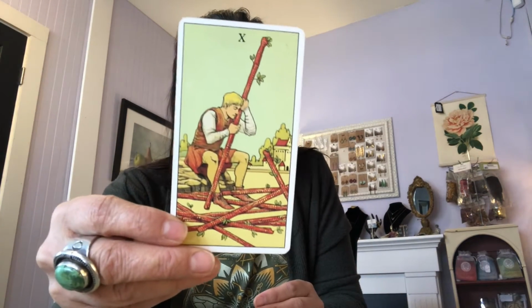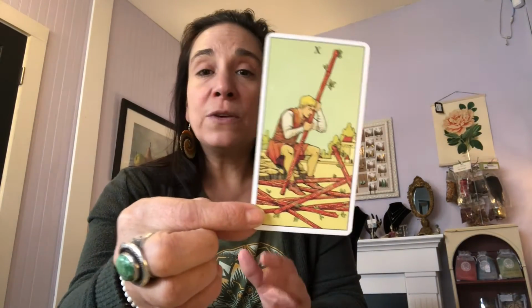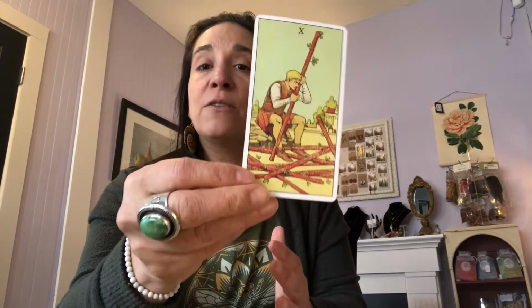Okay, where can I find comfort in this process? Here's the 10 of Wands. So this is the after deck. So we know he's been carrying it, and now it's being dropped. And now I can actually look through and see, what is it that I've been carrying? And it's a 10, so that's it. That's the highest level. So now there's some relief.